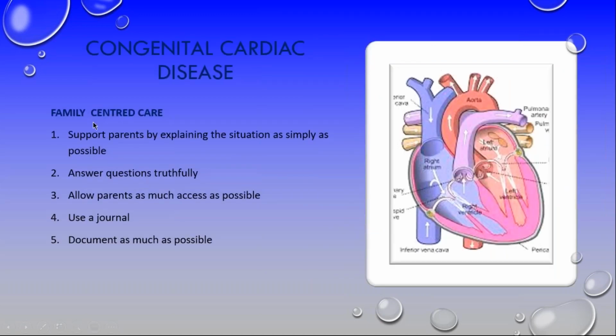Congenital cardiac care, we need to definitely give family-centered care because often these children are sick for a very long time. If there are siblings involved, siblings will feel pushed out because these children are very sick and get all the attention. So we have to support the parents by explaining the situation as simply as we can. We have to answer the questions truthfully. Parents get given hope and very often it leads to large disappointment later.